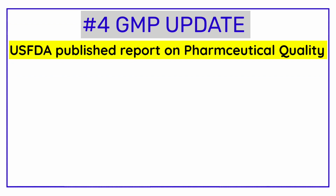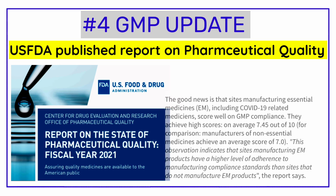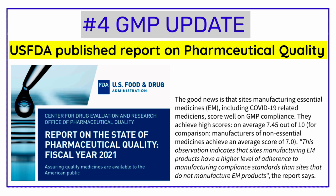Now comes the next GMP update, and this GMP update is related to the US FDA. So guys, CDER department of the US FDA has published a report on the quality of pharmaceutical industry. According to this report, sites which are manufacturing essential medicines are in a better state of GMP compliance as compared to those sites which are manufacturing non-essential medicines. Essential medicines manufacturing sites have scored 7.45 and non-essential medicines manufacturing sites have scored 7.0 out of 10 marks.